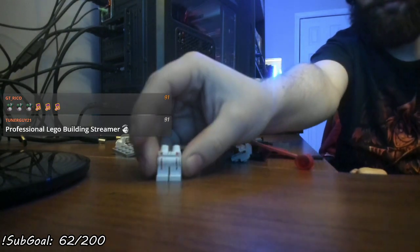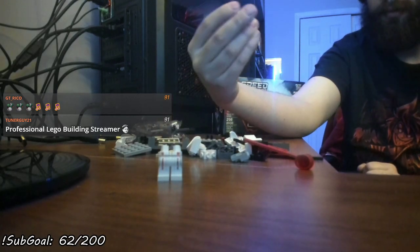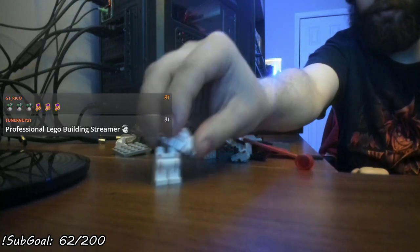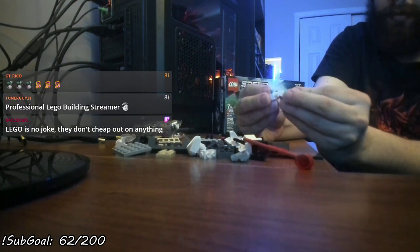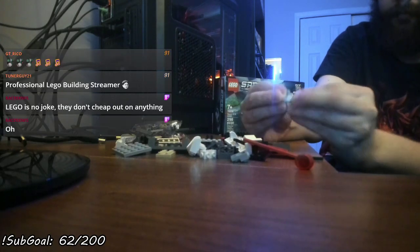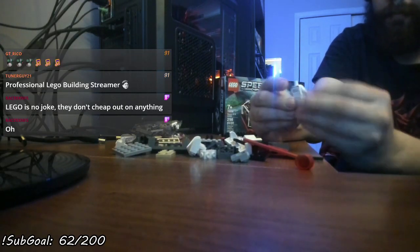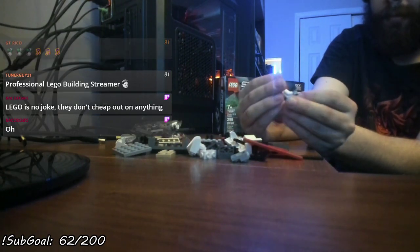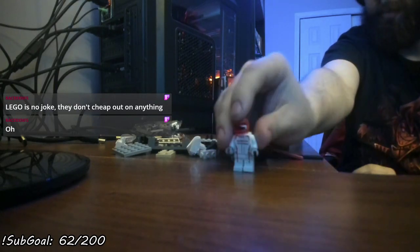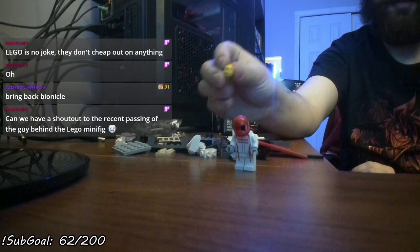So here's the driver's legs. Here's his torso. Found the torso. Wait for it. Oh, no click. Oh well. They really don't. Oh. I have the helmet, but no head. Oh, I found the head. I found our driver.